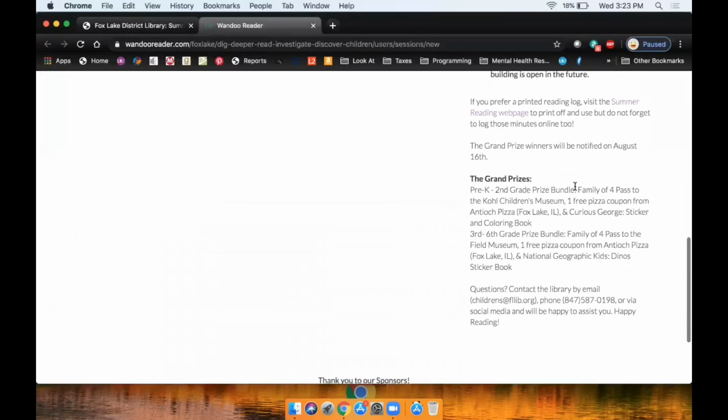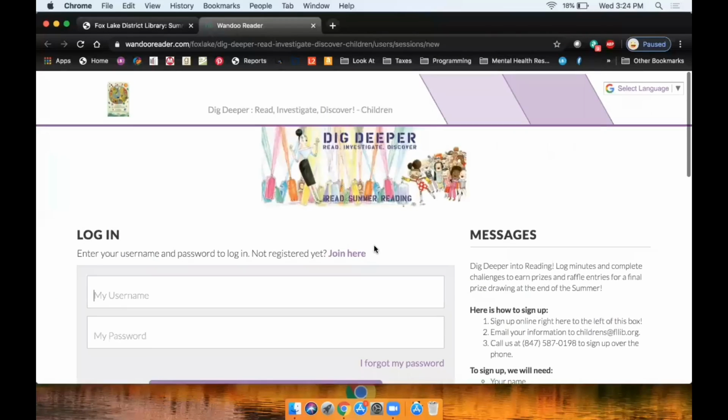At the very bottom, you have our grand prizes. Our grand prize winners will be notified August 16th. And as you can see here, there's only pre-K to 6th grade prizes here. That's because this is a children's summer reading. However, if you log into your adults summer reading or your teen summer reading, the prizes are going to be different. Alrighty, so let's just head on up.